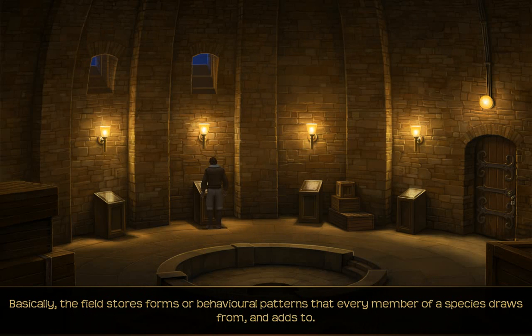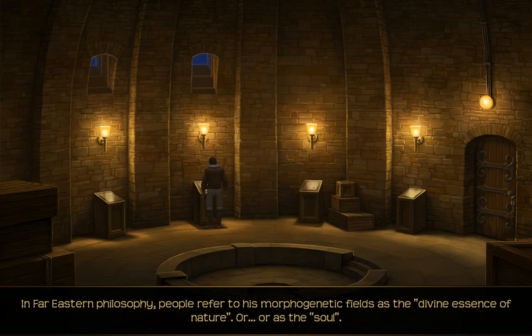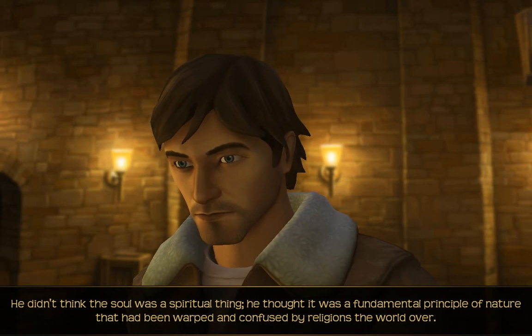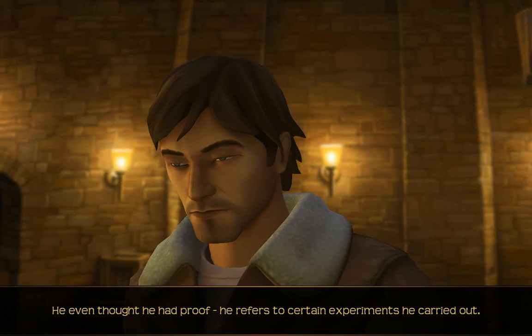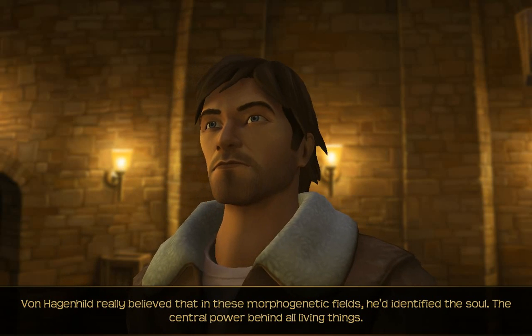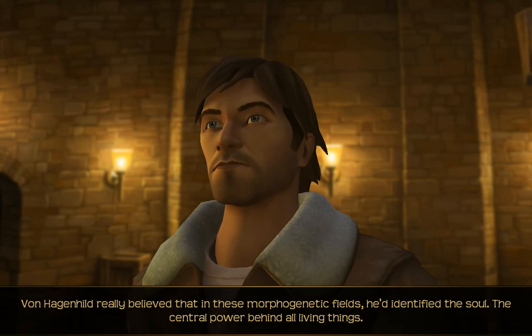Basically, the field stores forms or behavioral patterns that every member of a species draws from and adds to. This was his Western take on something the East had known for some time. In Far Eastern philosophy, people refer to his morphogenetic fields as the divine essence of nature, or as the soul. He thought he'd identified the soul. He didn't think the soul was a spiritual thing. He thought it was a fundamental principle of nature that had been warped and confused by religions the world over. He even thought he had proof. He refers to certain experiments he carried out. This is a lot of information to take in. Von Hagenhild really believed that in these morphogenetic fields, he'd identified the soul, the central power behind all living things.